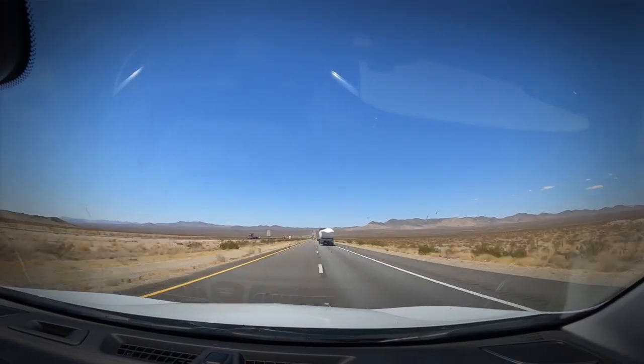It's day 1. Got 1,000 miles to drive today. As you can see, my hands are on 10 and 2, trying to be safe. Don't want to get into any trouble. We're just going to rock and roll today, be putting miles on and get to destination 1 sometime tonight, and away we go.